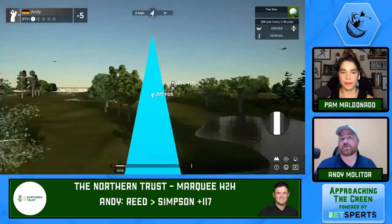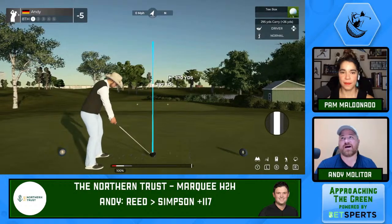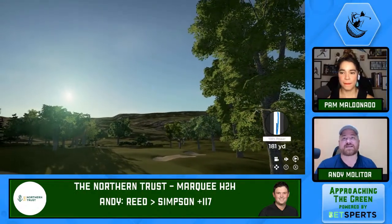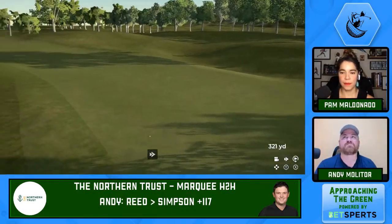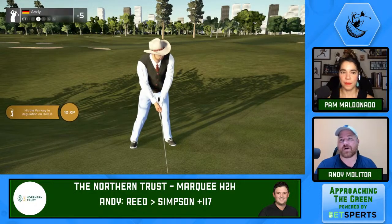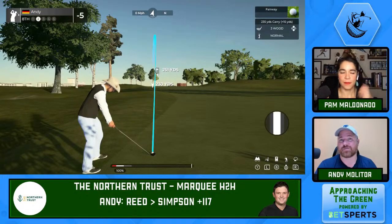I'm getting an underdog price on Patrick Reed here at plus 117. I let it be known how I felt about Webb Simpson and some of his stats leading into last week. I don't really buy his form right now. And Patrick Reed, I've bet him on courses that I deem to be tougher. Yeah, he's a grinder. He can find his way around a tough course. I don't know if I consider this a really tough course, but he has had success here in the past.